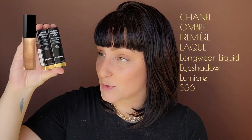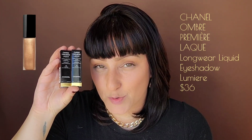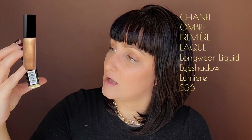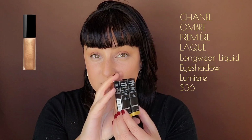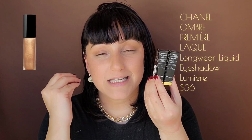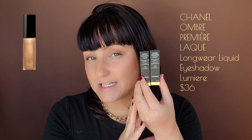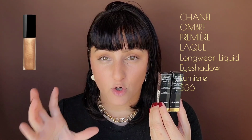So these next two products were not in the Beige collection, but I wanted something to add some sparkle to my lid area. So I got the Ombre Premier Lac. This is Lumiere and Rayon. Now, for those of you that have used these and have had trouble with them, I have a video that goes over the application process in detail. I'll link it down below. These are wonderful when you guys know how to use them correctly.